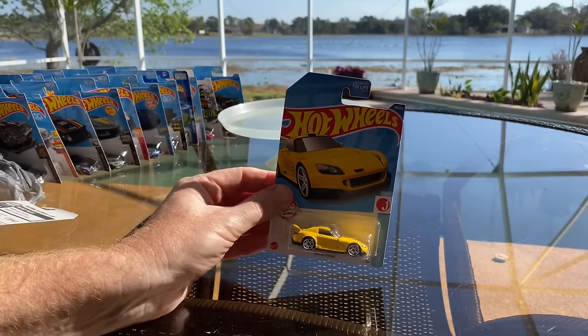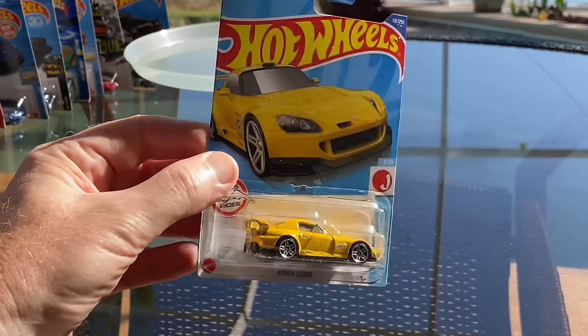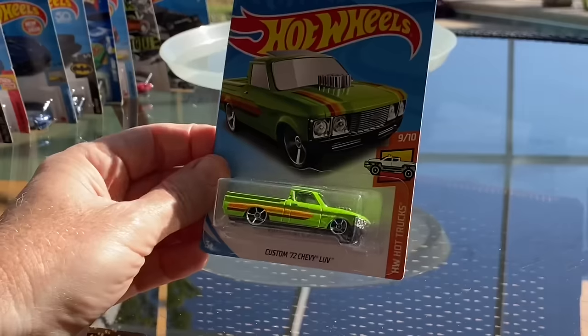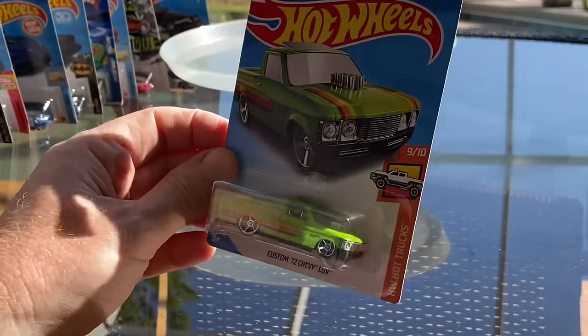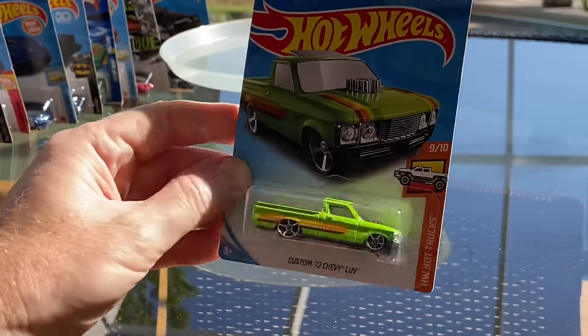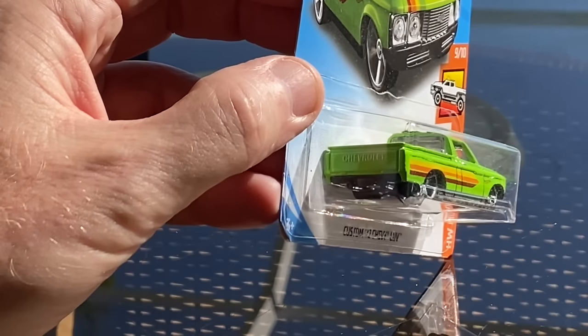Yellow Honda S2000. Looking yellow. Yeah, another little truck. 72 Chevy Love. Love the way this one's done. Got the mill sticking out of the hood. Tubbed in the back. Chevrolet stamped on the tailgate. That's cool.